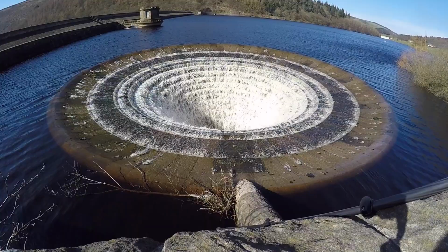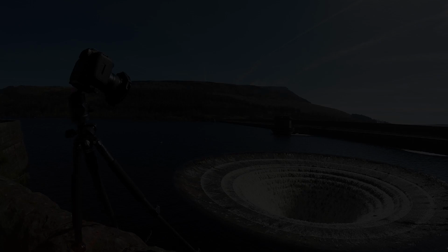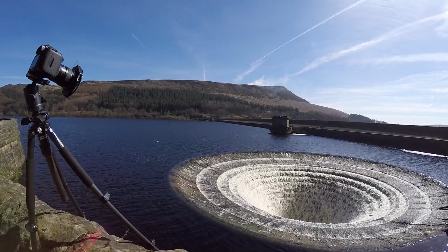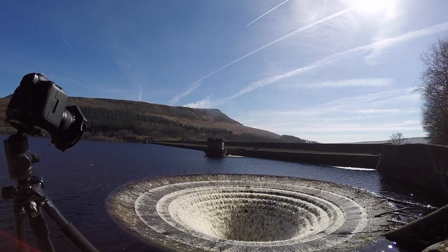How many gallons of water is just being sucked down there? It's crazy. So out of the two holes, the drainage holes, I think this one's my favourite, just because of the fact that we've got Bramford Edge in it. It's like something's on fire, look up there. That's strange.